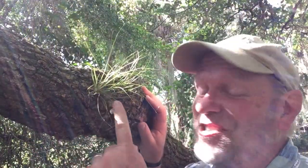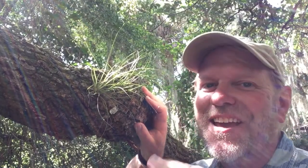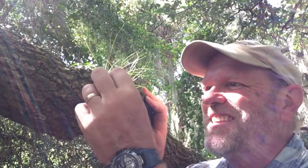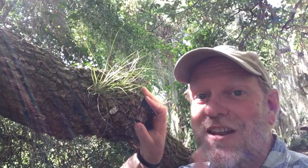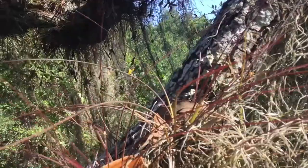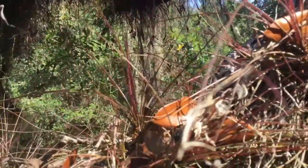And this is southern needleleaf. This is probably one of the most common bromeliads in the South Florida area. Skinny, pine needle looking leaves with little tiny brown flowers. Not to be confused with Bartram's air plant. Similar leaf structure, but bright red flower stalks.